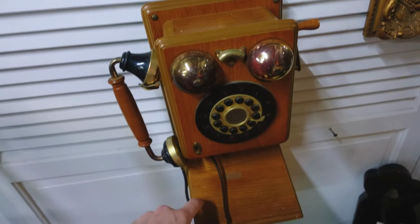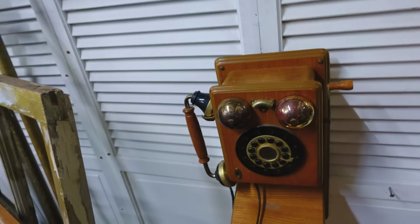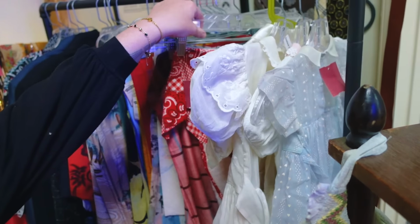This is actually exactly the phone that we bought. It's not real. It's a new phone that looks old. I like finding her vintage baby clothes. I like that jacket.